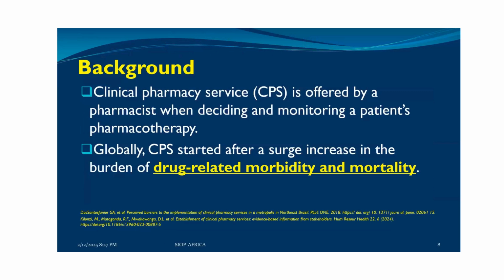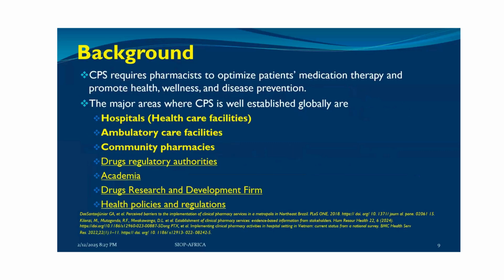You know that the clinical pharmacist offers pharmacist services when deciding and monitoring patient pharmacotherapeutics. This is a big role and a big intervention in the clinical aspect, especially when we emphasize from the bench to the bedside. Global clinical pharmacy started after a surge in the burden of drug-related morbidity and mortality, from research done in northern Brazil. The increase in the number of cases of drug-related morbidity and mortality is one of the triggers that requires pharmacists to be beside the prescribers, nurses, and patients, to make reconciliation easy, especially for drug-drug interactions and adverse drug reactions.